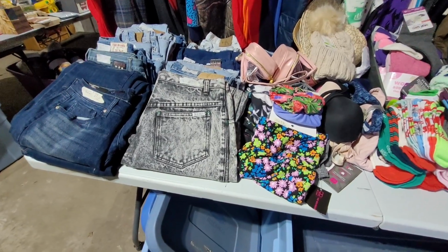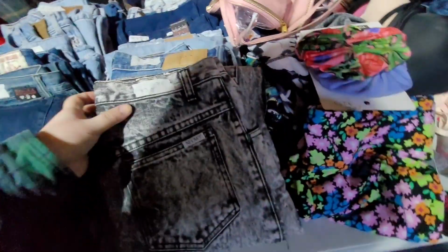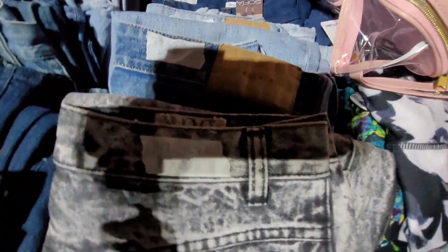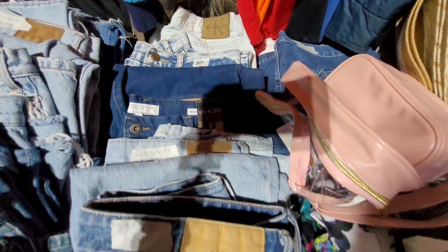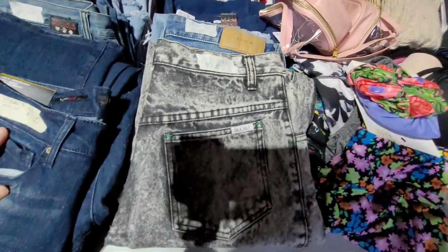And then on this table, we do put the jeans on the table. It seems to work the best. I've had them on racks before. They just take up too much room and people don't seem to look at it. I like to put the brand out like this, and I write the size on the tape so that people can just scroll down and see, as opposed to people throwing these all around to try and find the size.